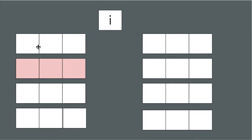Fin starts with /f/, which is represented by the letter F. /i/ is our short I sound. That's the letter I. /n/ is the consonant N. /f/, /i/, /n/, fin.